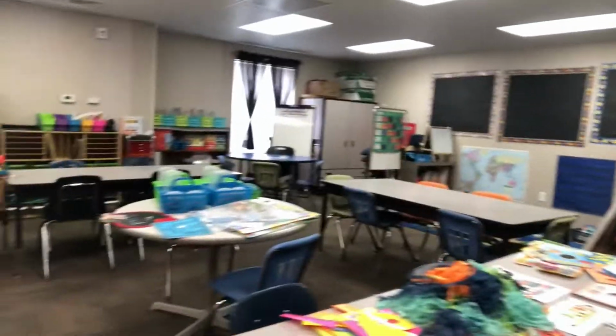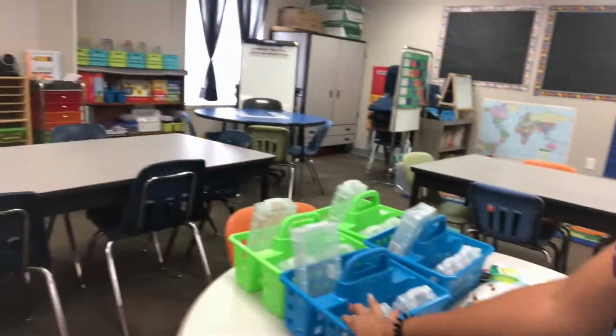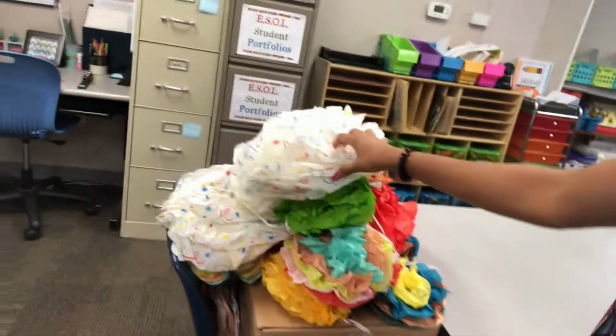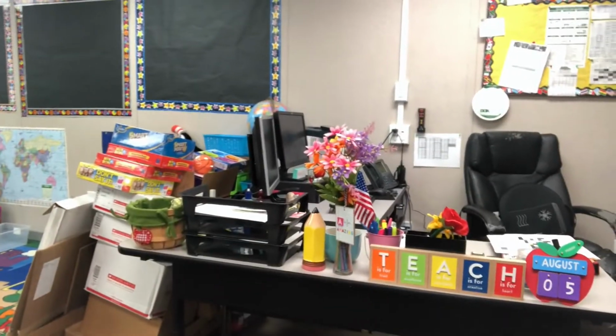But for the most part, I was able to clean, scrub my tables today, so I'm super excited. These are just some of my table bins that I have to organize because I have to put their pencils in, little erasers, stuff like that. But those will go each on a table. Here's some more stuff that I have to put up sometime next week, my calendar stuff, and just some posters and things like that. This is some more decorations that I have to figure out where I'm going to put next week. But I love the way I kind of laid all this out for my space.